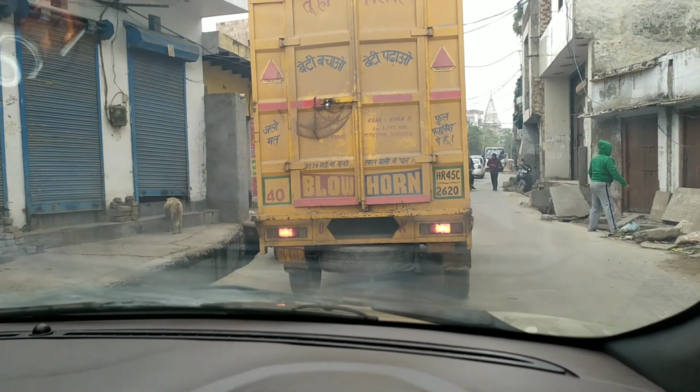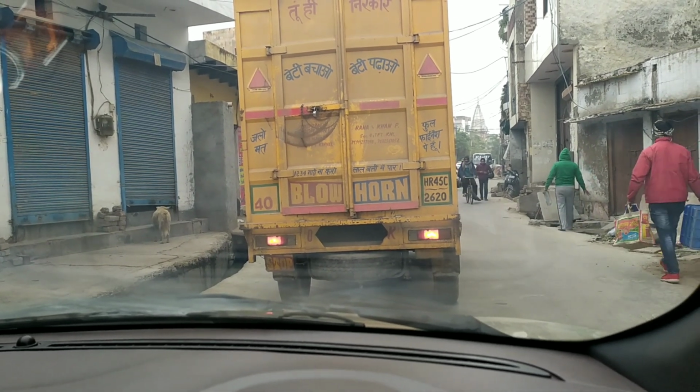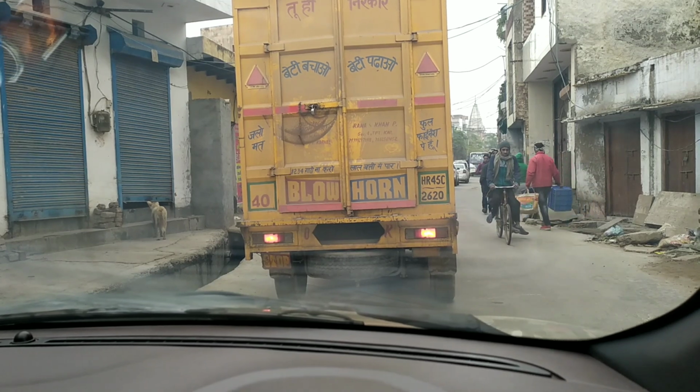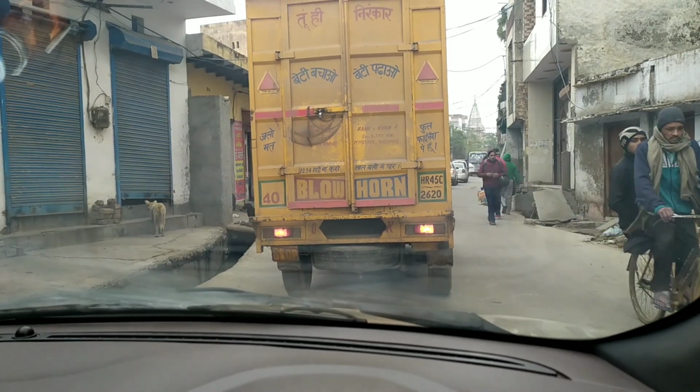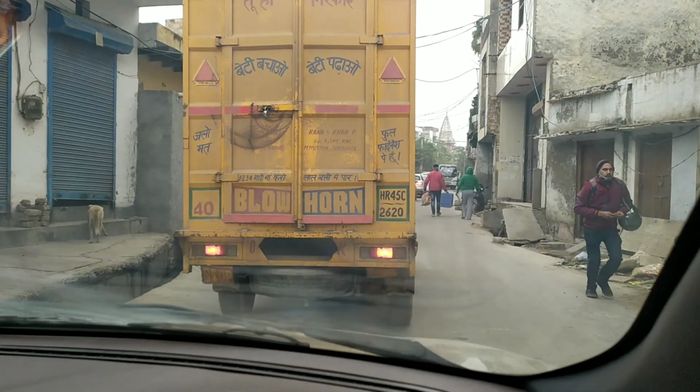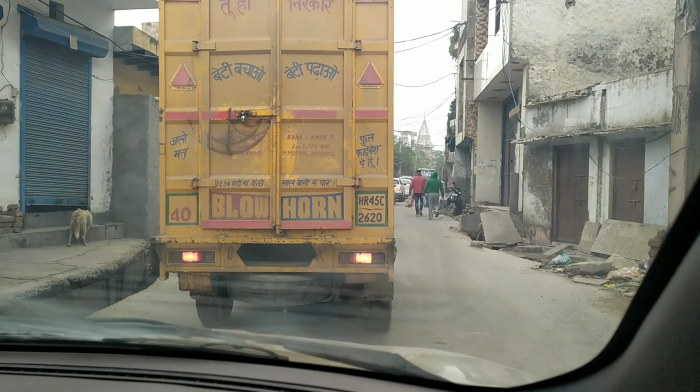We were routed through some single roads because of the traffic jam that was imminent due to the Kisan Andolan. So we got the first taste of the traffic jam now. Here it is.